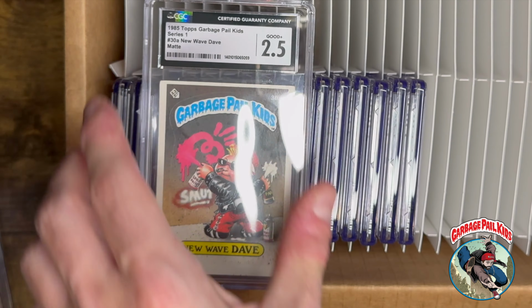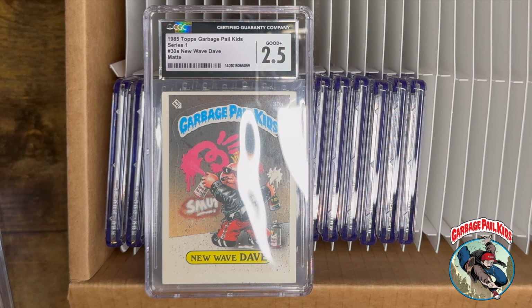Oh, this one was a rough one. Again, another one of my favorite Series 1 cards. New Wave Dave came back a 2.5 good. And I can't tell you why this card got such a beating, because it doesn't look that bad to me. 30A New Wave Dave at 2.5.